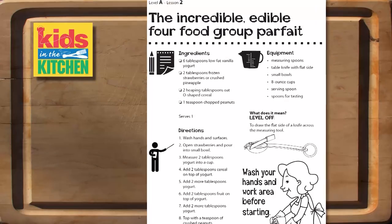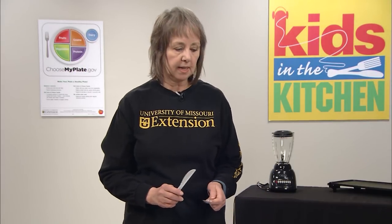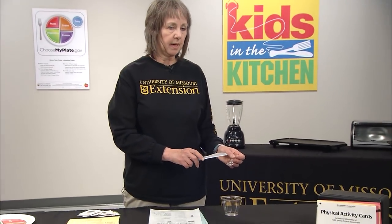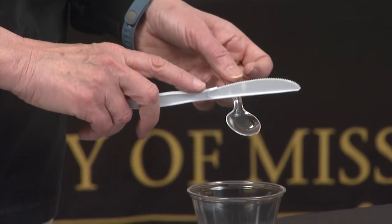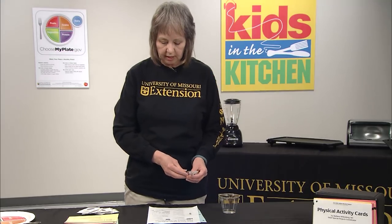Then we would move on to the Incredible Edible Four Food Group Parfait. In this recipe, they would be learning how to level off using a teaspoon and a knife. That would be your kitchen tip. When they dip the teaspoon into their yogurt, it may be heaping, over the top. To make it level, you would show the students to take the back side of their knife and run it across the top of the spoon, and that is called leveling off.